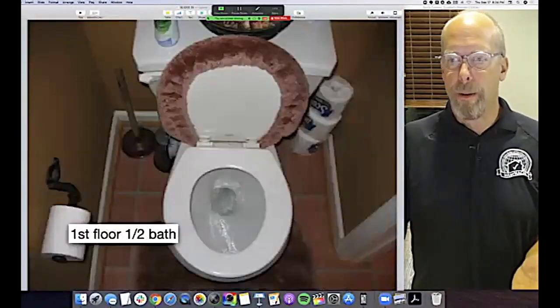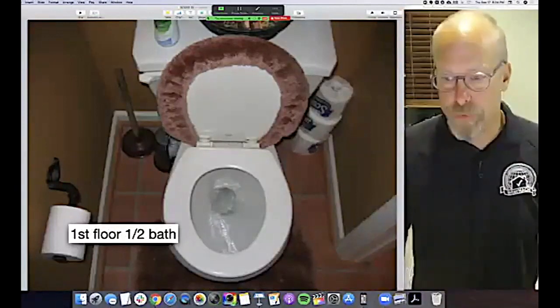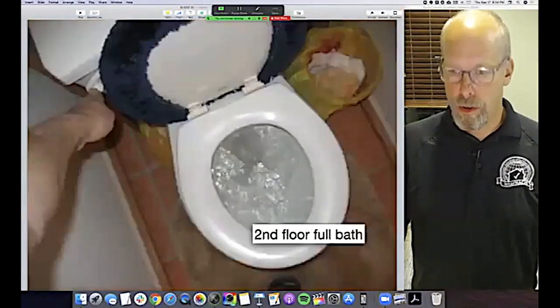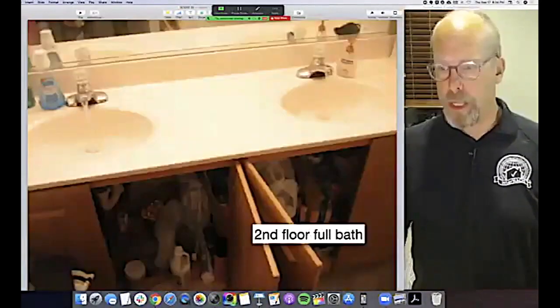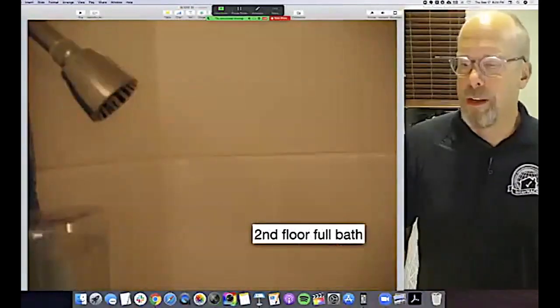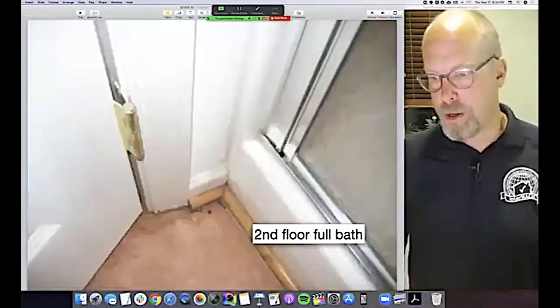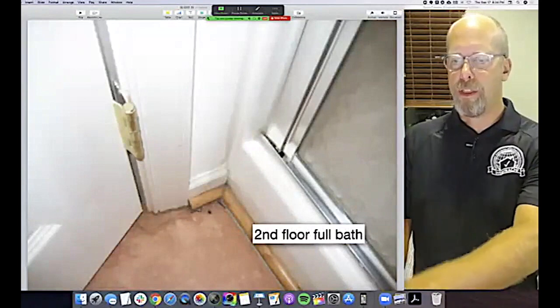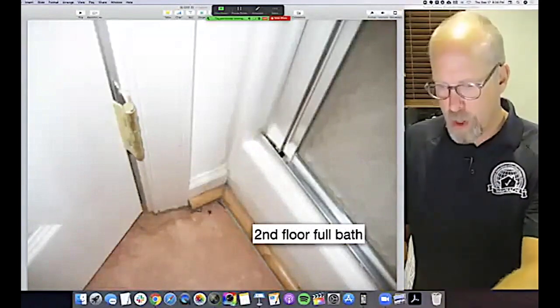So you could group them like this. Like this is the first floor half bath, toilet, sink, GFCI, fan. Second floor bath, toilet, sinks, shower. There's a little watermark here. Nothing with the infrared, nothing with the moisture meter, but I do see some water stains on it.